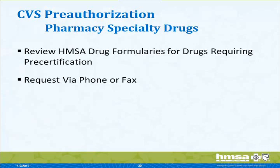Review the patient-specific drug formulary to determine which pharmacy specialty drugs require pre-authorization. Requests may be submitted by fax or phone. NovaLogix may not be used to submit requests for pharmacy specialty drugs.